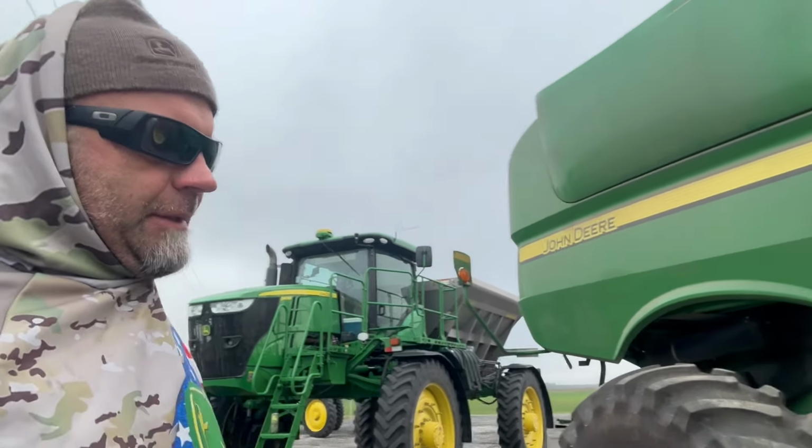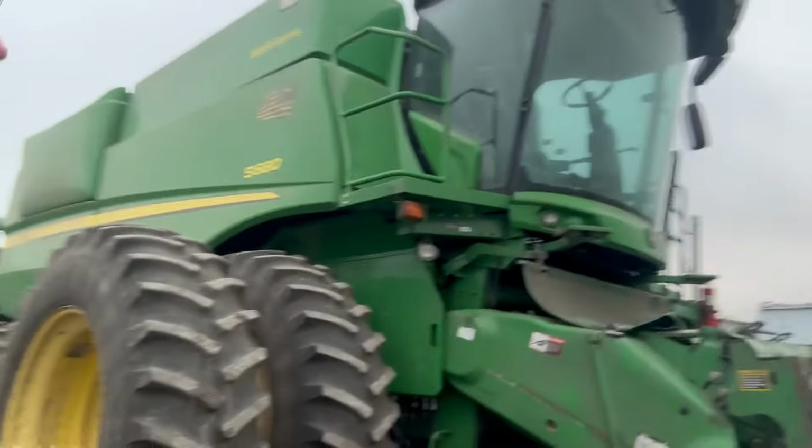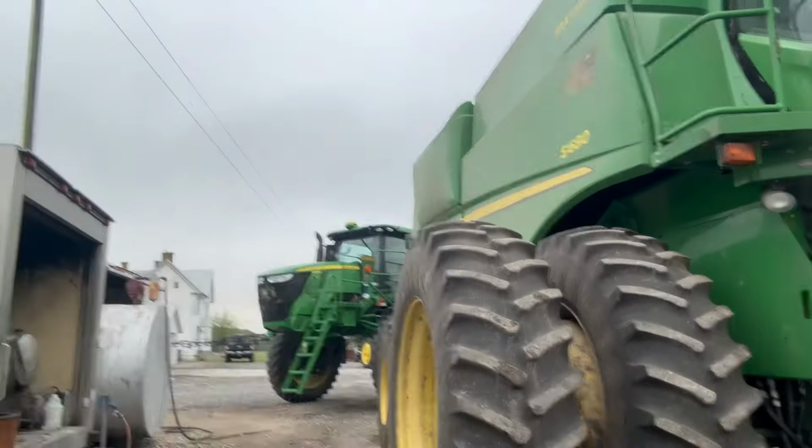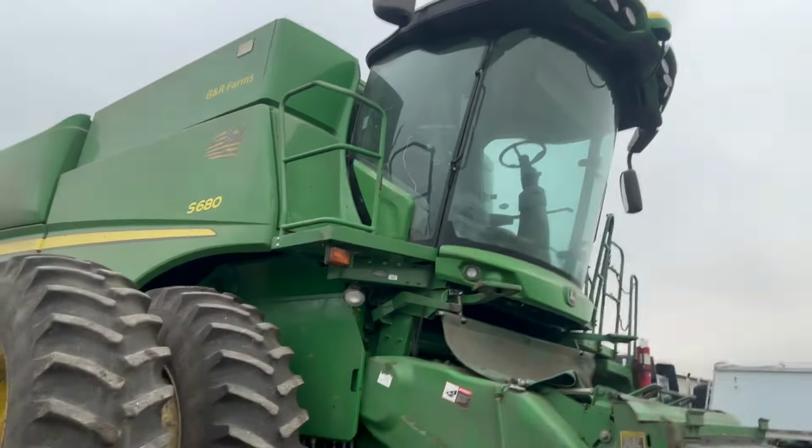What else do we got to do? And just look her over. I think that's the only things we really have to do to her. Of course, we'll check the chains and the belts, all the normal stuff that you do to them. Clean the cab, wash it, grease it, service it. We got to service it.